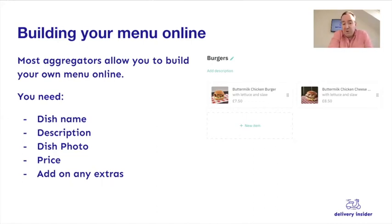So for example, if you have a burger and chips on your menu now, you might well be able to sell that as two different items, but you would sell the burger at one price, and then when people click on the burger, it will pop up and say, do you want chips with that? And you can sell them chips for an extra few pounds. And so having the ability to set your menu out like that will be really important, and knowing how to build your menu online is really simple once you get into the various aggregator marketplaces like the Deliveroos and the Just Eats and the Ubers, but knowing all that information up front will help speed up that whole process for you.